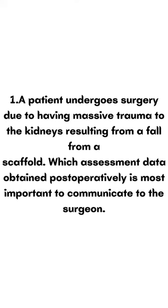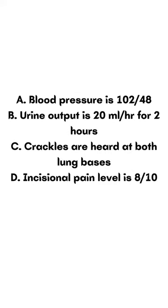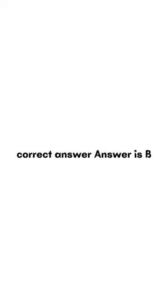1. A patient undergoes surgery due to having massive trauma to the kidneys resulting from a fall from a scaffold. Which assessment data obtained postoperatively is most important to communicate to the surgeon? A. Blood pressure is 102 over 48. B. Urine output is 20 milliliters per hour for 2 hours. C. Crackles are heard at both lung bases. D. Incisional pain level is 8/10. Correct answer, the answer is B.